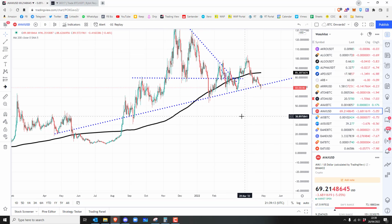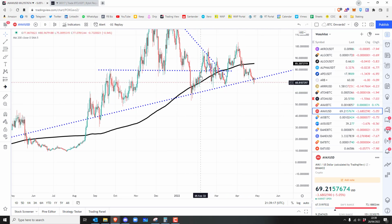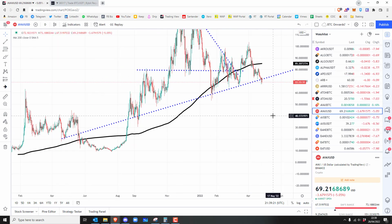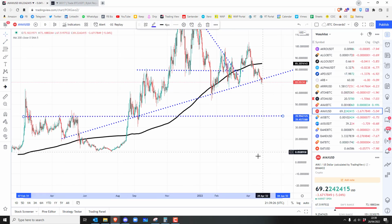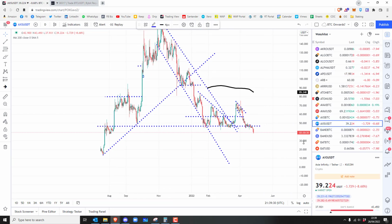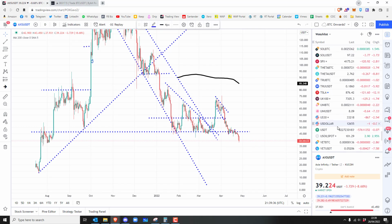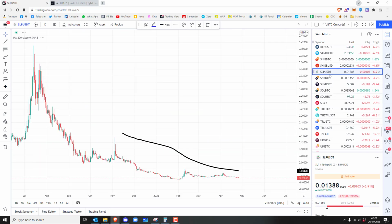Like for example, AVAX. This is the level I want to see broke, because then I want to see this double top play out, and I want to see AVAX move down to $40. That would be an almighty move. So we can get some pretty good shorts in AVAX. Oh yeah, Axie's fucked, which means SLP hasn't got a hope in hell.